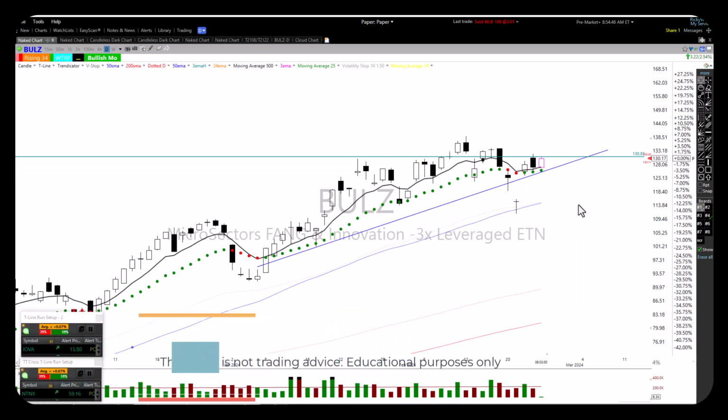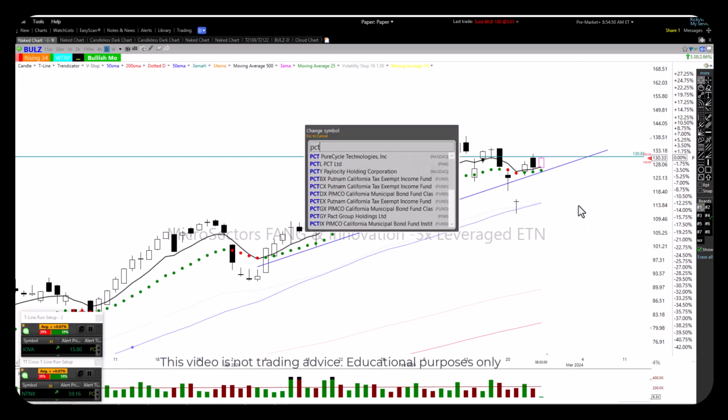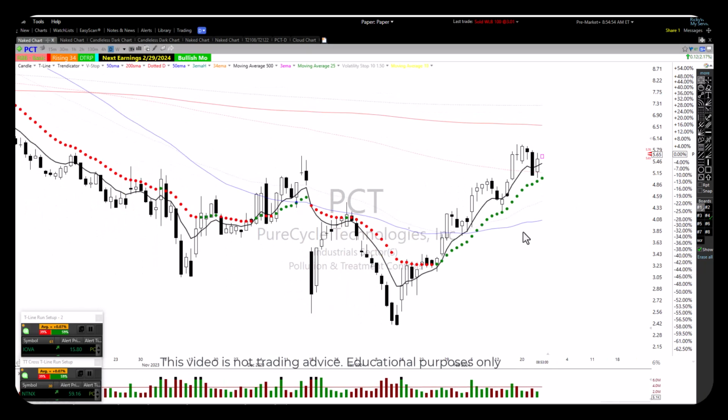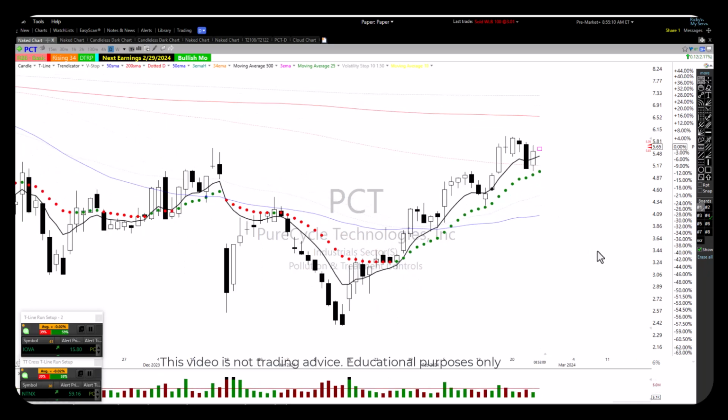Let's see what happens. Another one, and this is one that's been in the room for a while. One of our members, Joe, pointed this out way back here. Not only did he point it out, he backed it up with buying it. A lot of people in the room bought it. I know some are still in it and some have simply traded it. But this PCT here, what a beautiful chart. It is really working out nice.